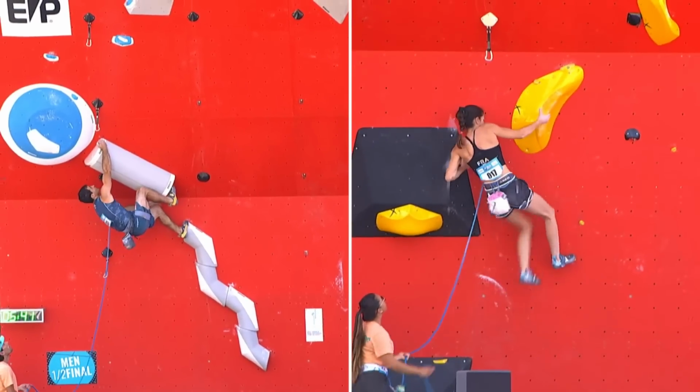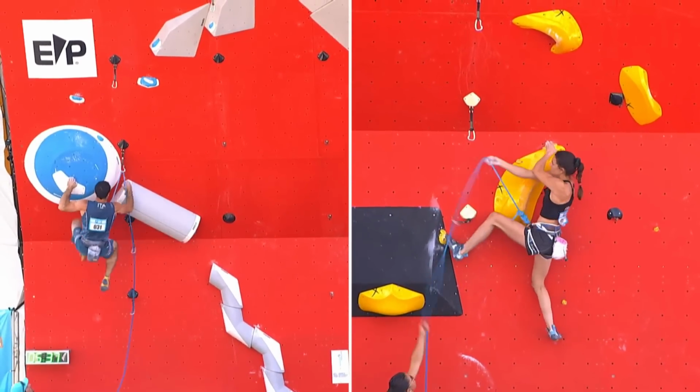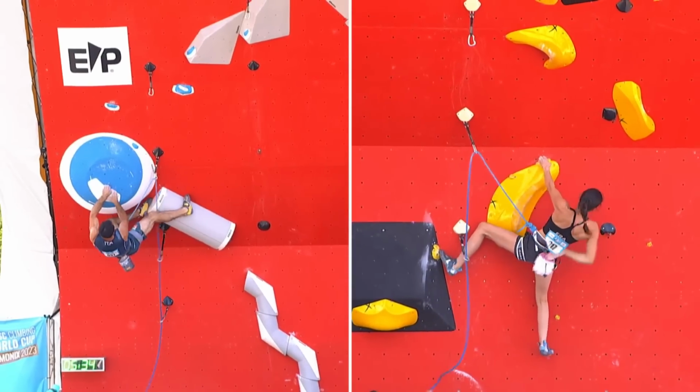Helena's been competing here in Chamonix since 2009. Yeah, a long time on the circuit, one of our veteran climbers.